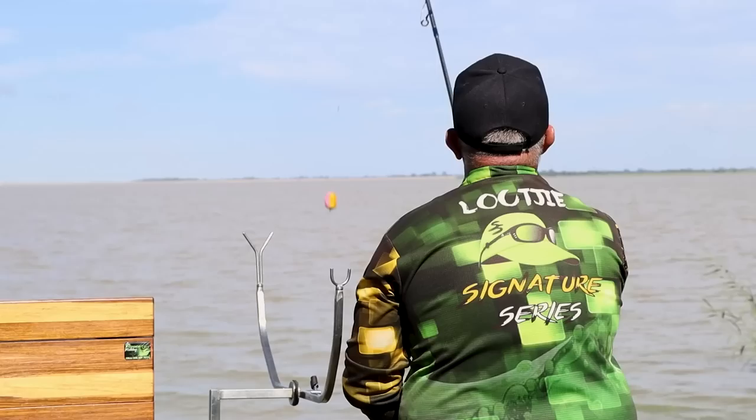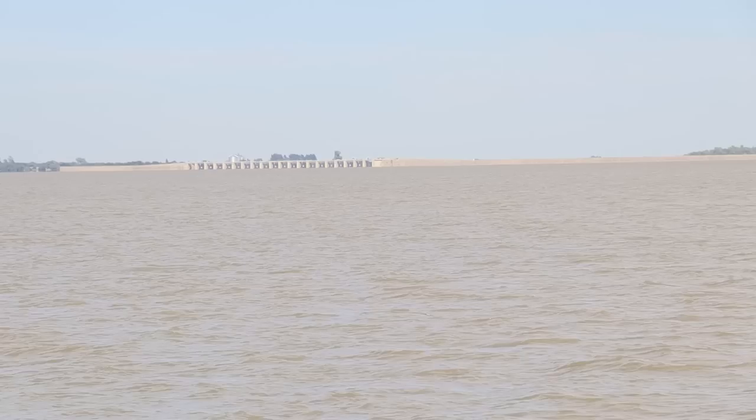I must say it's really nice to fish Bloemhof Dam when it's full like this.